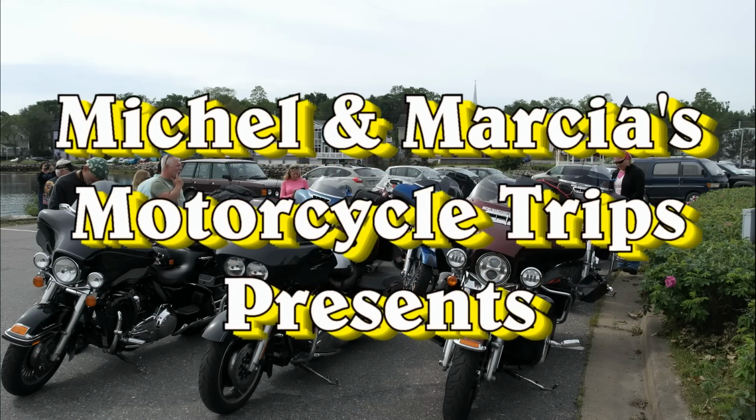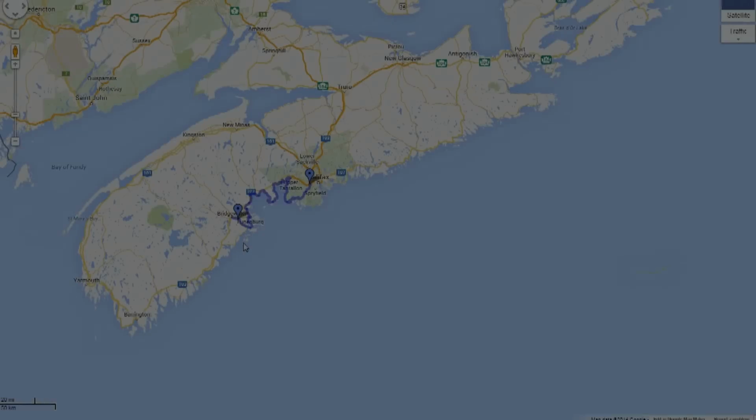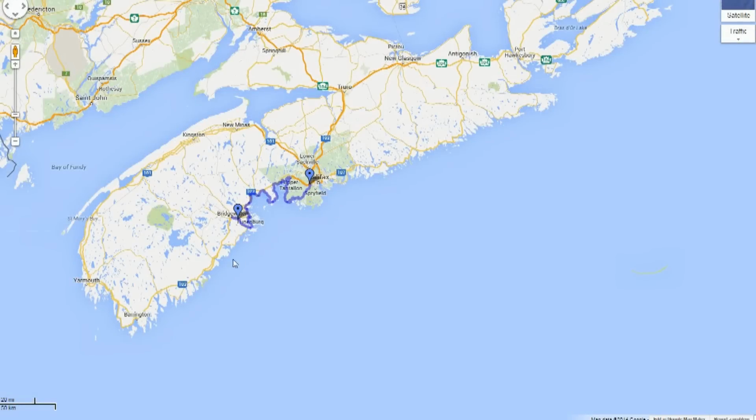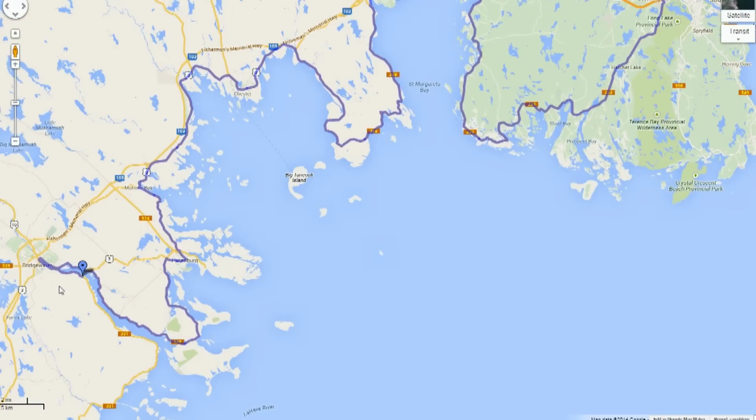I tell you, this ride here, shoot, all the rides have been great. We've really been enjoying it, and this is another great one. This is pretty much what our route is, that little section there in Nova Scotia. We did have to change our route a little bit.